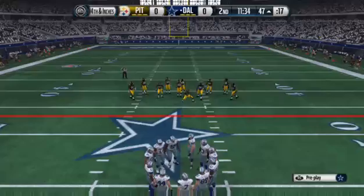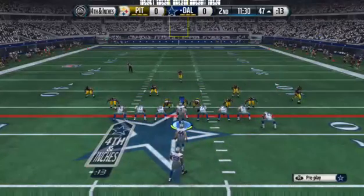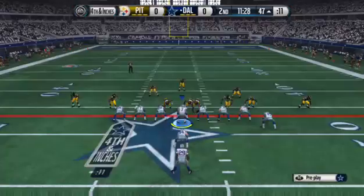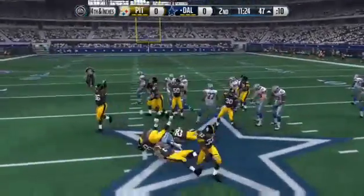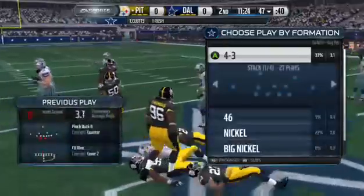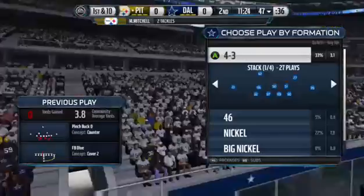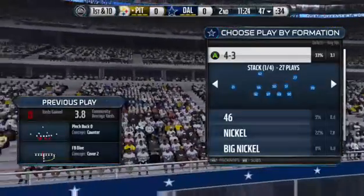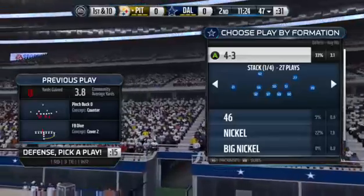They are close enough to a first to go for it here on fourth down. The jumbo set on the field. Gets the handoff here. Tackled down at the 47. Good job by the defense that time. Fourth down, they were ready for everything. Very aggressive, fast. They make the play, and this could change the game around.